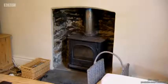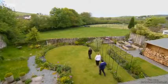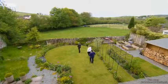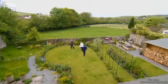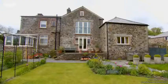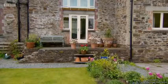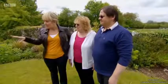I'm not convinced the property is totally wowing them, but maybe the garden can add that extra dimension. So with that second property, very different second garden, really. What do you think? This one's a bit like my back garden. But I like this garden. I like the way it's been set out.